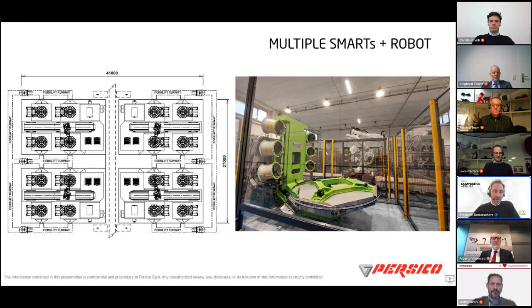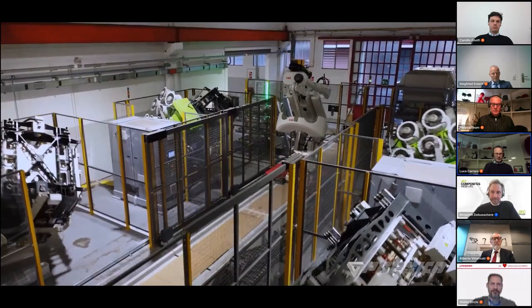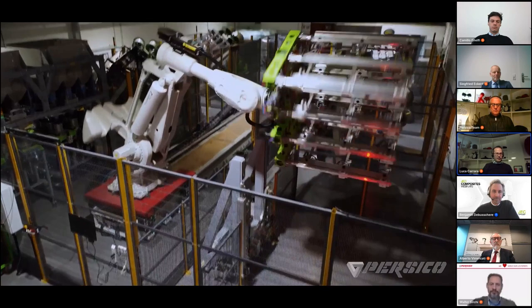Yes, as we can see in the video, the line we have manufactured is composed of four different smart machines, two on the left side and two on the right side, one robot in the middle with a seventh axis to allow the movement along the cell, one weighing station for both the outer skin of the pallet and the core, and one station for the preparation and the parts unloading. The four machines, as you can see, work simultaneously.